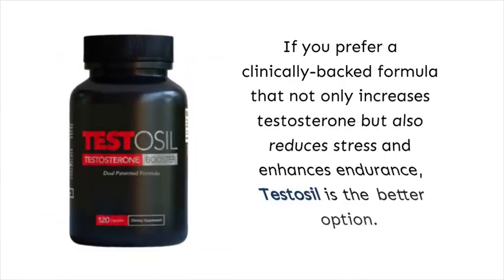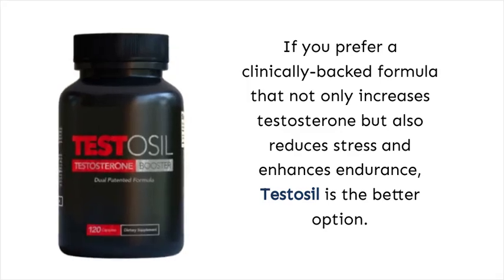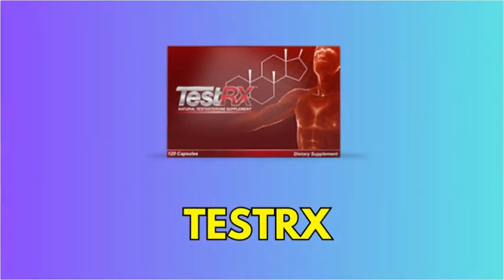If you prefer a clinically backed formula that not only increases testosterone but also reduces stress and enhances endurance, Testosil is the better option. The last one is TestRX.